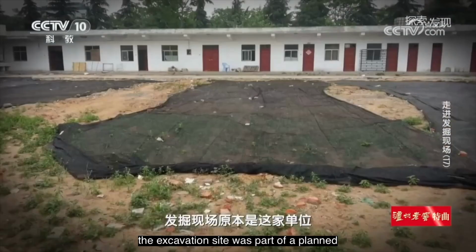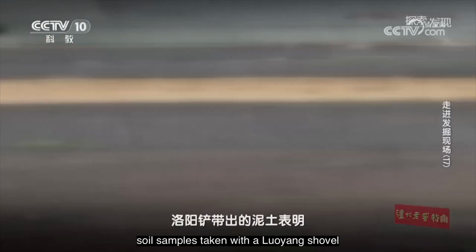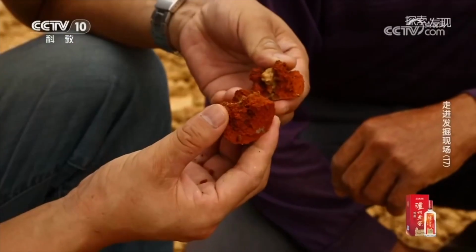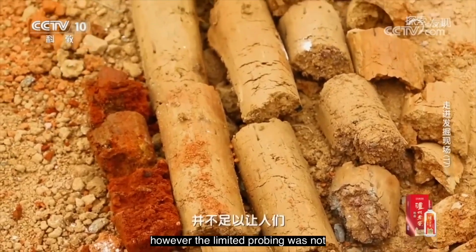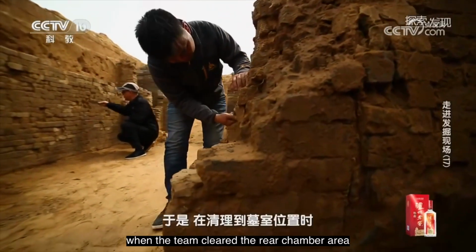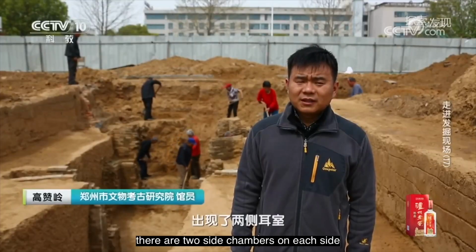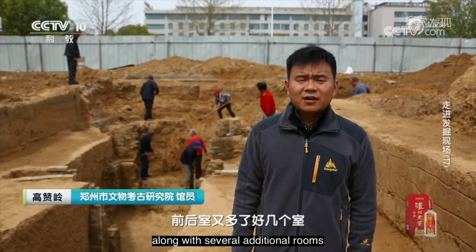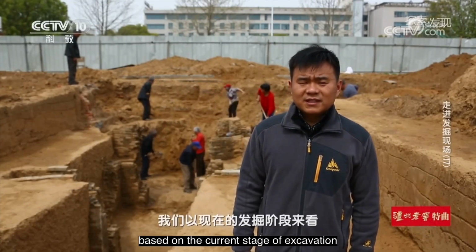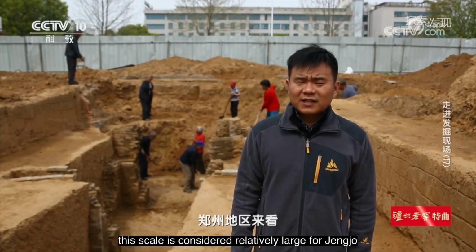The excavation site was part of a planned construction area. During routine surveying, soil samples taken with a Luoyang shovel indicated the presence of a Han Dynasty tomb. However, the limited probing was not enough to reveal the full picture. When the team cleared the rear chamber area, they made an unexpected discovery. There are 2 side chambers on each side, along with several additional rooms connected to the front and rear chambers. Based on the current stage of excavation, 7 tombs have been identified. This scale is considered relatively large for Jiangzhou.